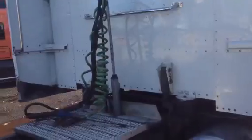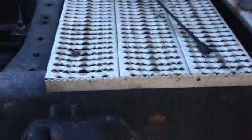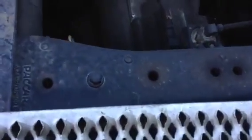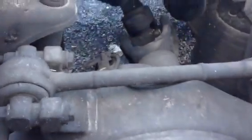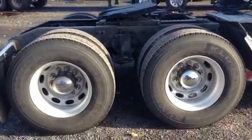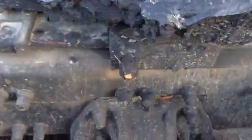And let's take a look at the rear of the unit. The rear of the sleeper is in great shape. Hookups are in order and the access looks nice and level. I'll show you the drive line here from this angle. Let's come up between axles 2 and 3. Take a look at the suspension. I'm not seeing any leaks anywhere.